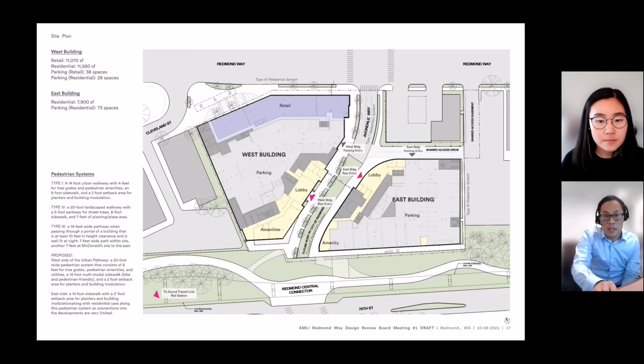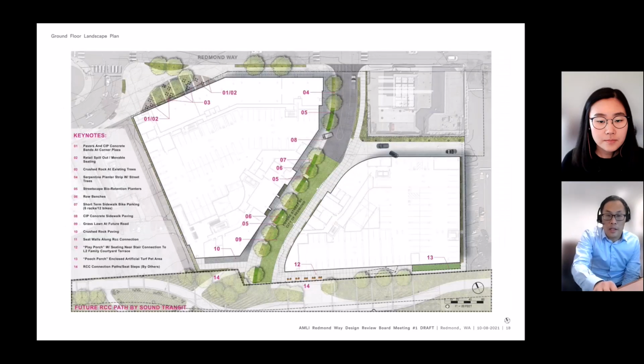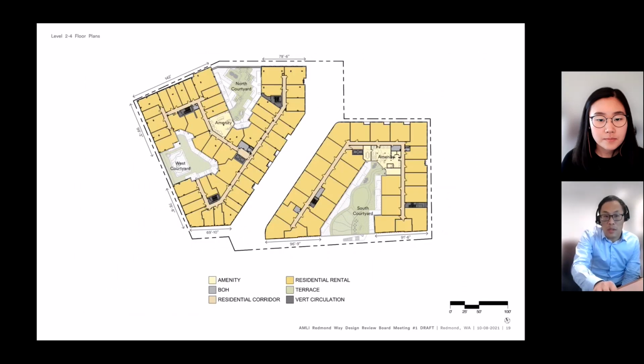To the south, we have residential amenities as it meets the connector, and on the north, we have retail fronting Redmond Way. A couple highlights on the landscape plan. Starting at the north, we wrap retail so they can spill out into the plaza. Along our pathway, we have trees and planters, and on the south, we're proposing recreational pooch porches to engage the RCC.